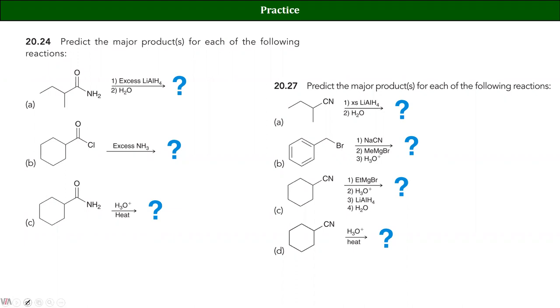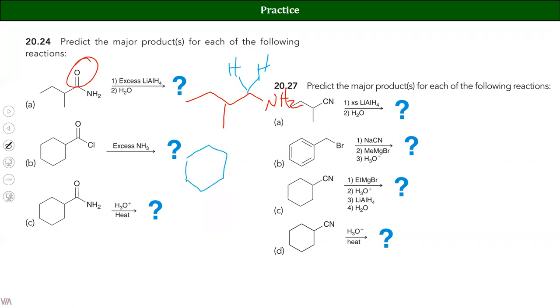All right. So if we take an amide and we're going to reduce it with lithium aluminum hydride, the oxygen is the better leaving group than the nitrogen. So this goes away, just gets replaced with two hydride bonds, and you leave the nitrogen alone. Take an acid chloride, expose it to an amine or ammonia. You're just replacing the good leaving group with the nitrogen, so you make the amide.